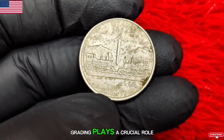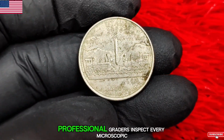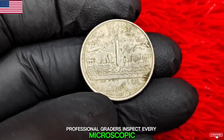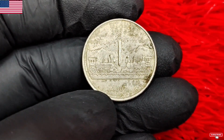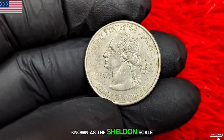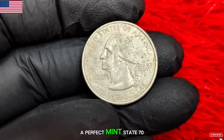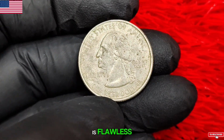Grading plays a crucial role in determining a coin's value. Professional graders inspect every microscopic detail, from luster and surface marks to strike quality. They assign a numerical grade from 1 to 70, known as the Sheldon scale, with 70 being a perfect mint state. A 70 means the coin is flawless.